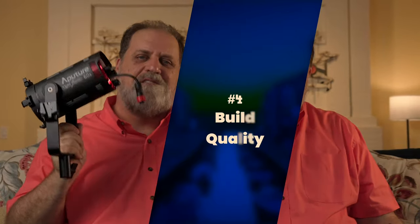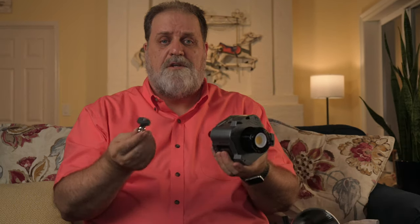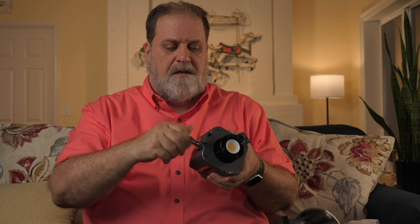Next, you're going to want to consider build quality. These Aputure lights are made of metal, and they're made to move around, and the yoke on here is very strong, and it's really nice to work with. In contrast, these budget lights are made of plastic and they're a little bit fiddly. And there isn't a yoke, there's just a 1/4-20 thread on the bottom.